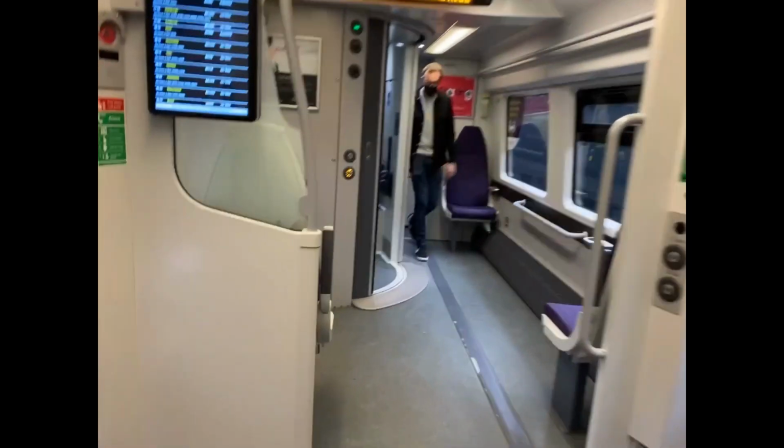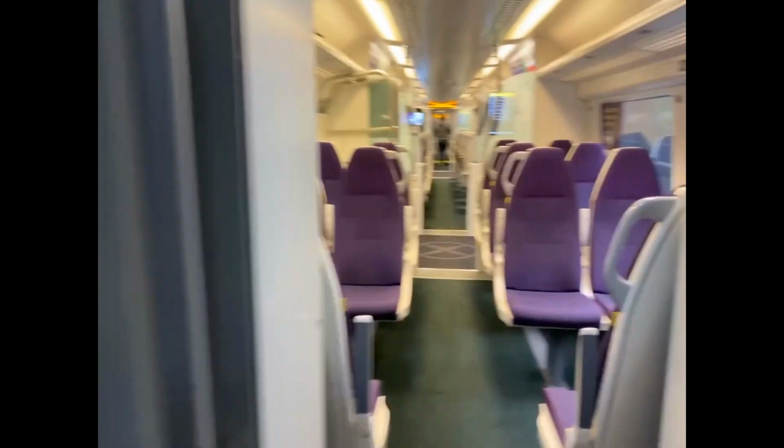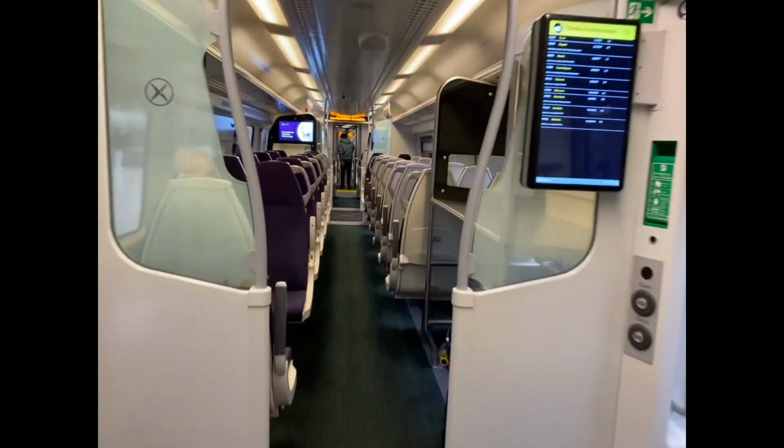Approaching the end of the third carriage, we now come across the wheelchair accessible area as well as the PRM accessible toilet, as specified by PRM regulations. I'll be checking this out in more detail later on throughout the trip.